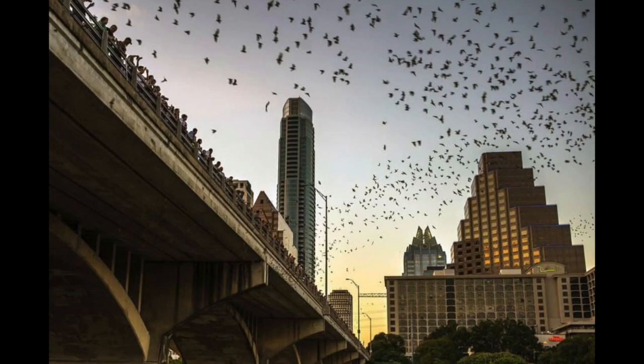Austin will embrace you and welcome you and make you one of its own. And that's what they ended up doing with the bats. For a city that prides itself on weirdness, well, what could be weirder than a bat colony in the middle of downtown of the state capitol?